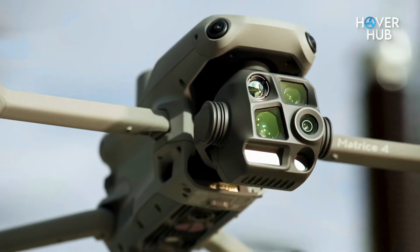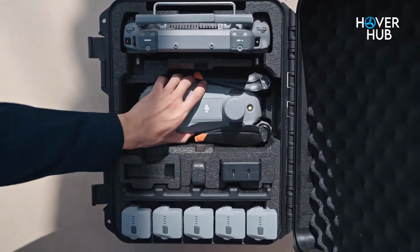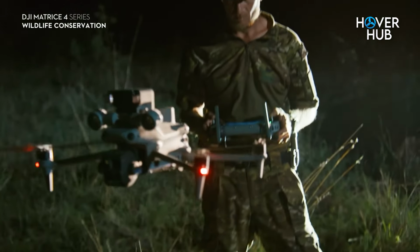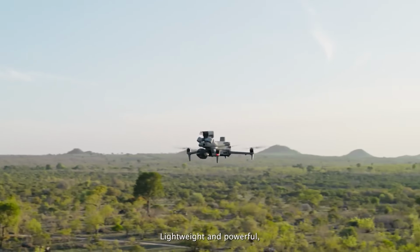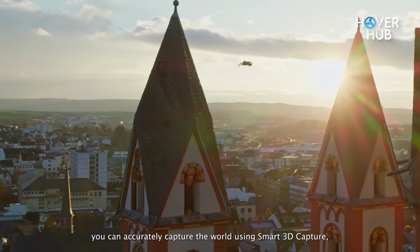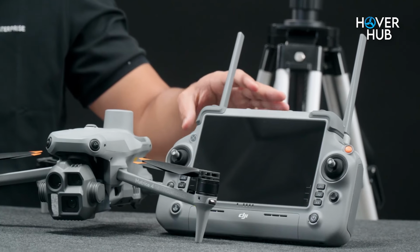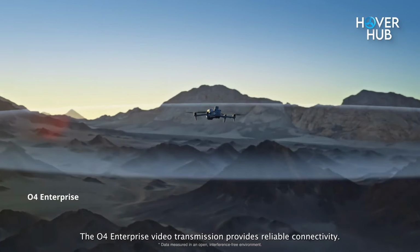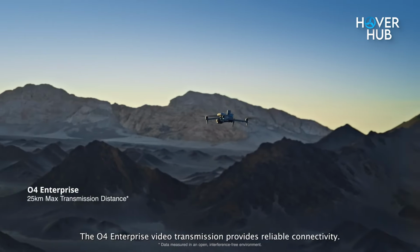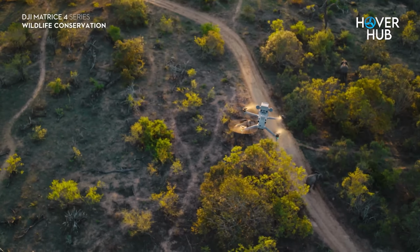Here's where things start to separate. The Matrice 4T is DJI's sleeker warrior, just over 1.2 kilograms at takeoff, making it light, nimble, and super travel friendly. Think of it like the pro athlete that travels light but punches hard. It's also paired with the newer RC+2 remote and upgraded DJI O4 Enterprise transmission, which makes the whole experience smoother and more connected than ever.